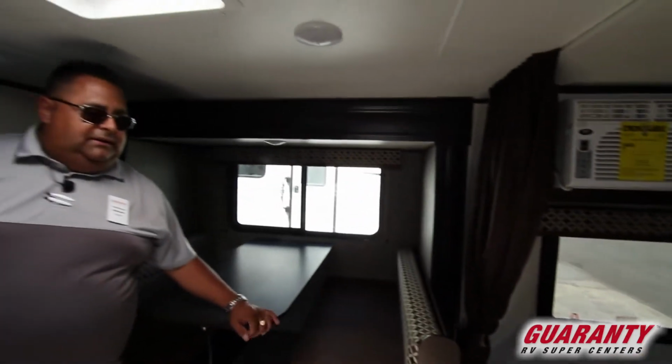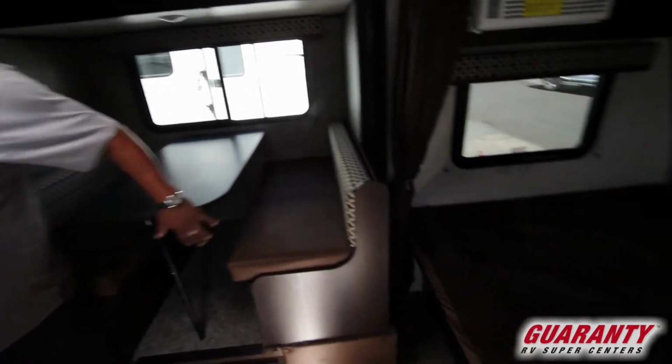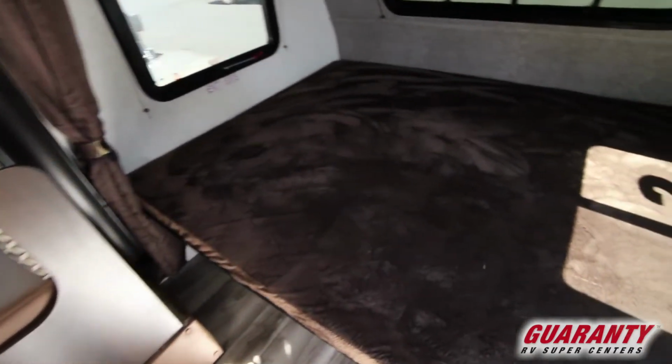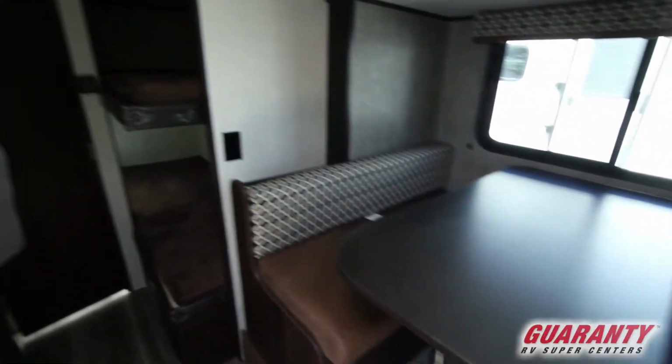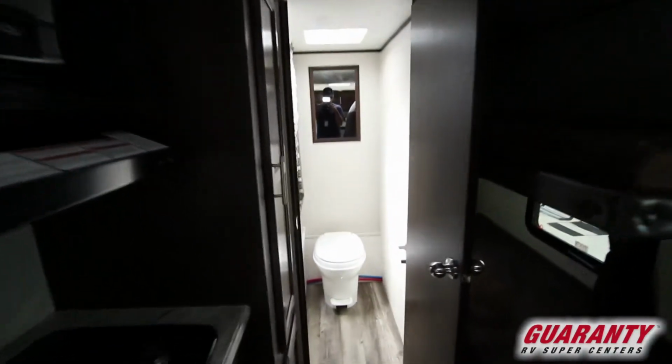Now it's pretty compact in here, but they cover a lot of bases. You got a nice bed there, a spot for another bed here, and a table. Your bunk beds are over here, which is nice. So for the nice young family, and I'll let Jim get through to check out the bathroom.